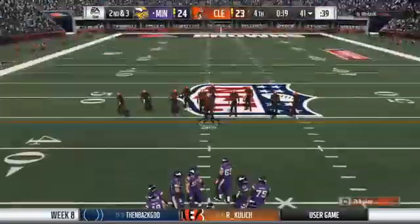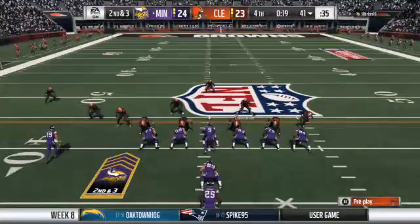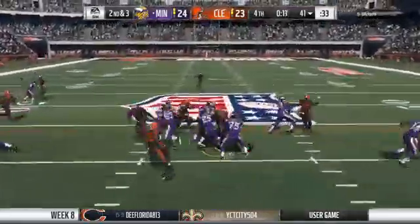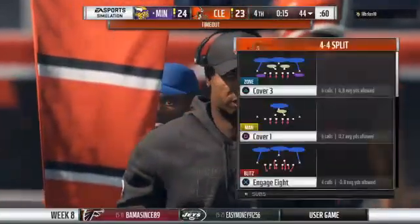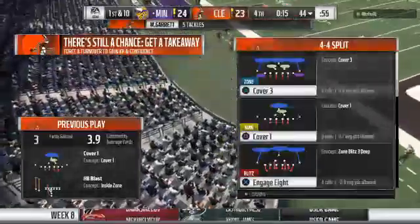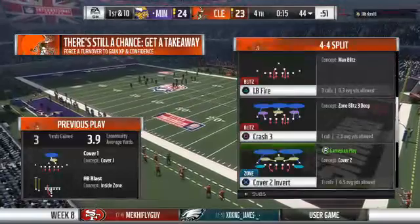Second down following the run. They go with Murray again, and he'll get up near the 45. They'll spot it at the 44. And now the Browns are going to take another timeout. That'll be their second, so 1 more chance to stop the clock here. And we'll be back.